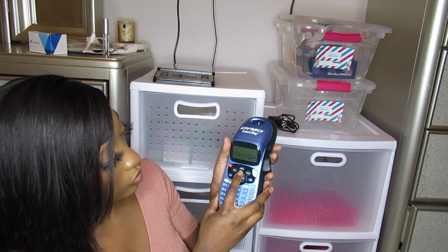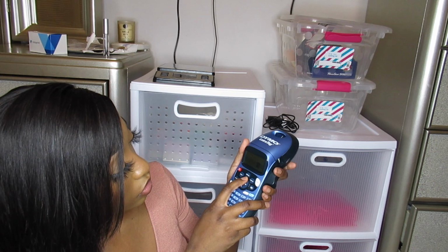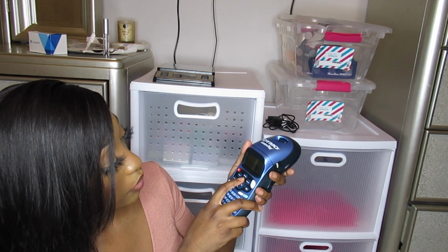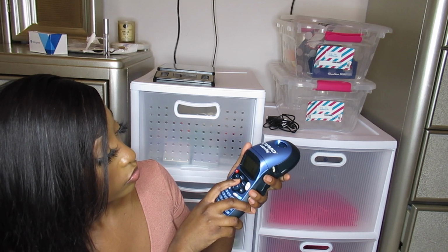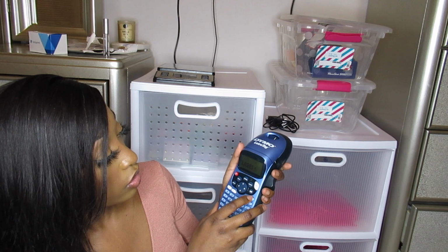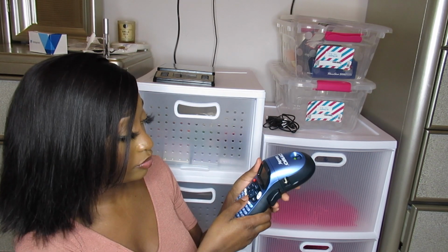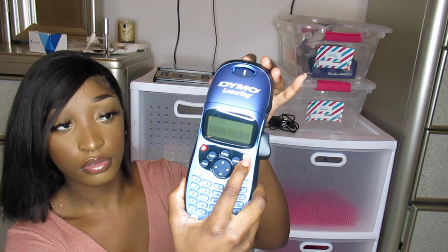This is how it looks, you guys. Lashes, and it doesn't have the and symbol. Okay, we're going to do plus, lashes, plus, lash tools, and we're going to print.